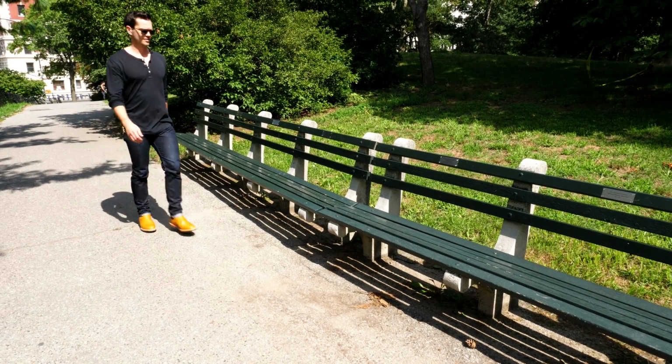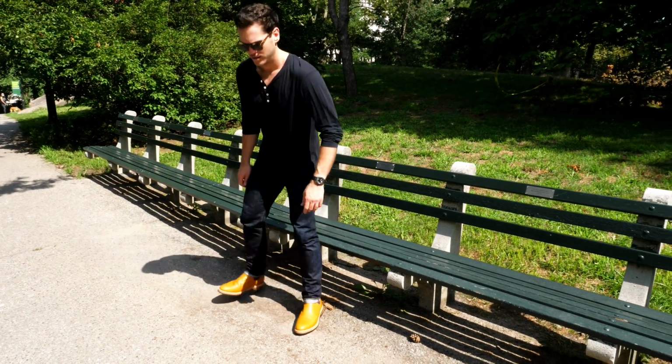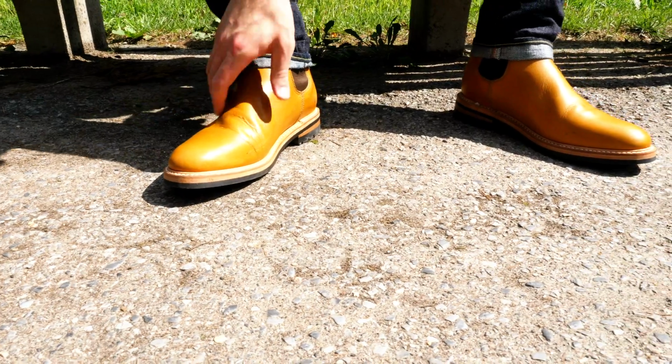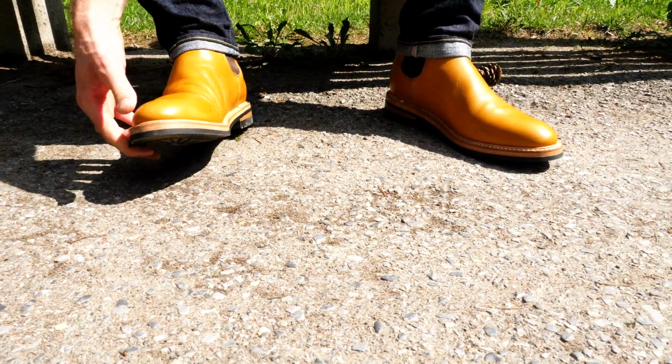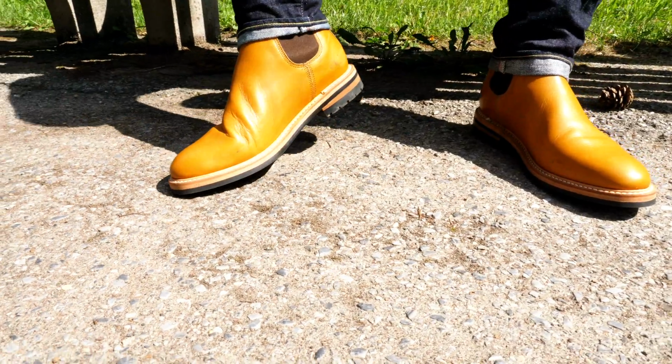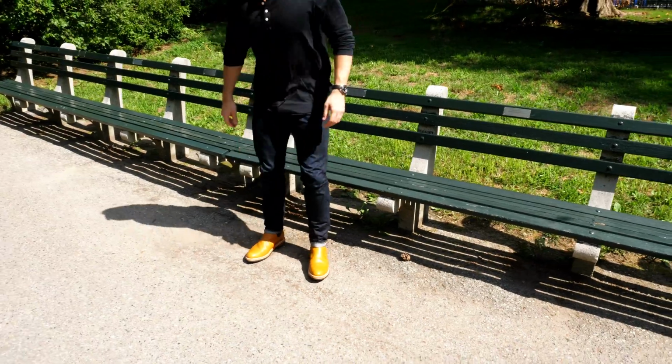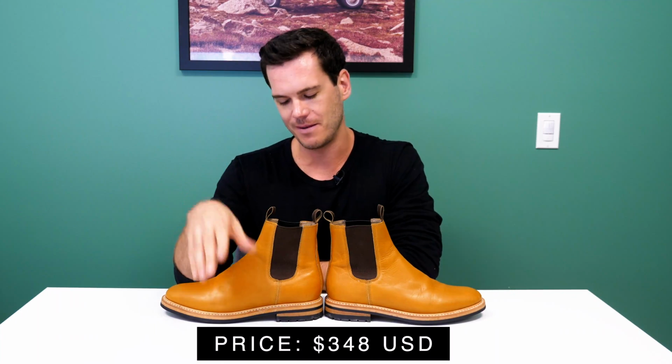So as far as the price goes, a pair of these boots is $348. Now, if they were $351, I would be annoyed, but $300 to $350 is a normal, fair price for storm welted boots, made in Lyon, leather midsole, leather insole, all this sort of stuff, and it's resolable. Yeah, that's a normal price. I would expect to pay $300 to $350.